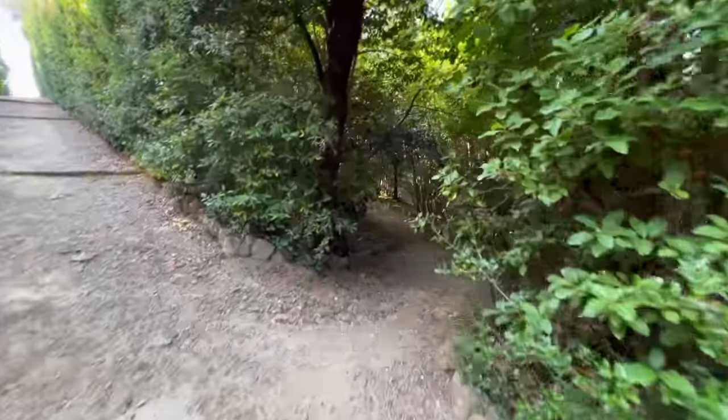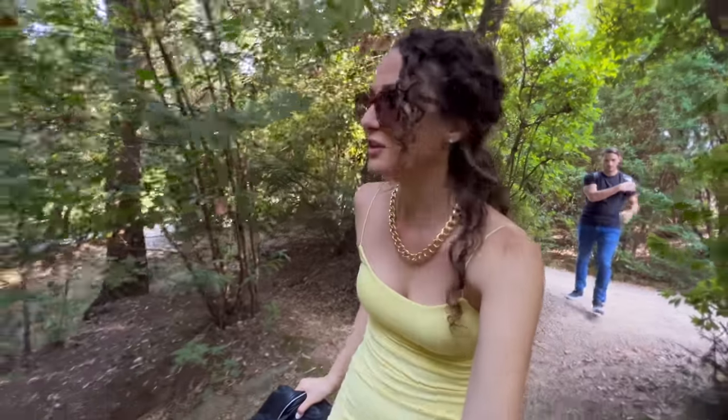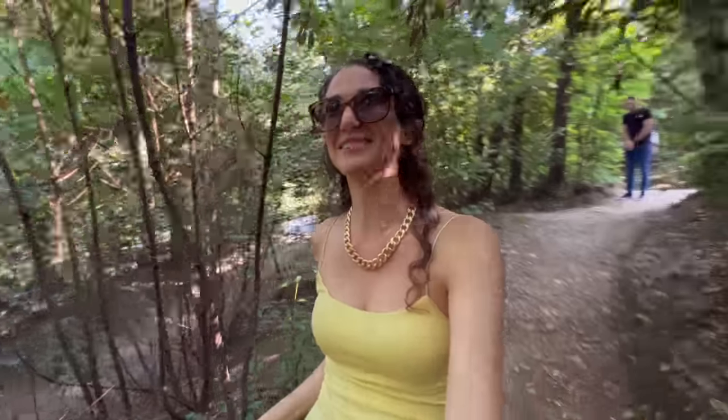I love this. There's like this little side path here. Reminds me of the fourth Harry Potter when he's in the maze. It's so cool. I love getting lost in little paths like this.